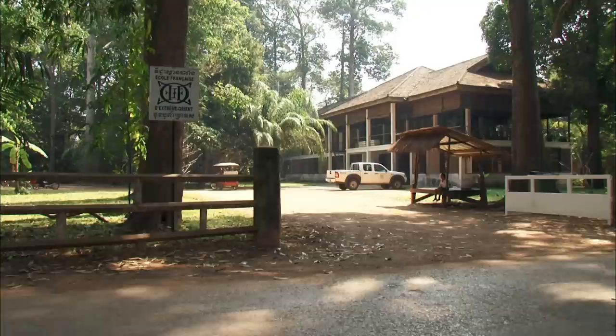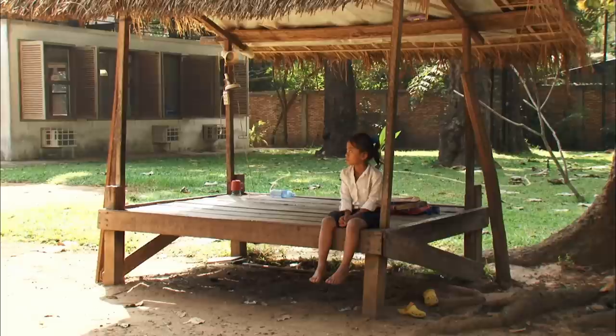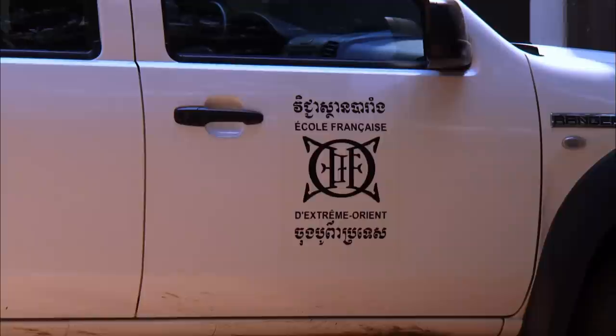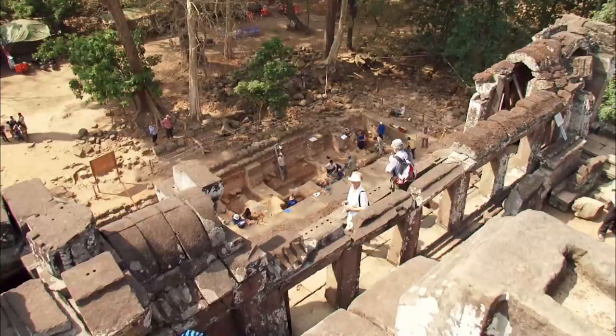It's here in town that we find the famous French School of the Far East, a major participant in archaeological work on site. The École Française d'Extrême-Orient was founded in 1900 following the instigation of Indochina's governor, as well as the Académie des Inscriptions et Belles-Lettres, to make an in-depth study of Indochina before it was colonized. The in-depth study only really started 10 or 15 years ago.